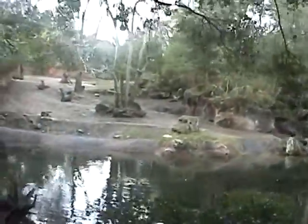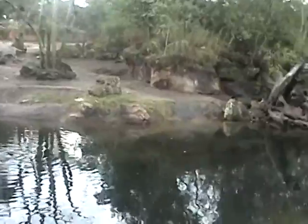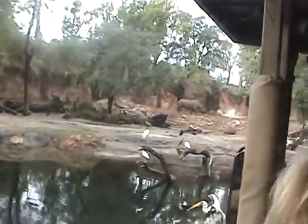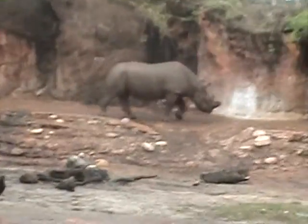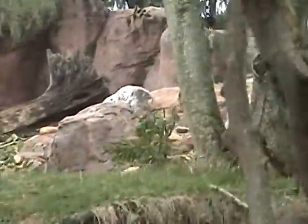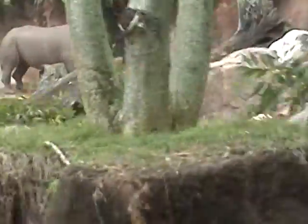Look straight ahead of us, back by the rocks. You see, there he is. See the rhino right there. Beautiful. Those are yellow bills, dark on the edge of the water. Very large animals. Their only predator is humans, the poachers.